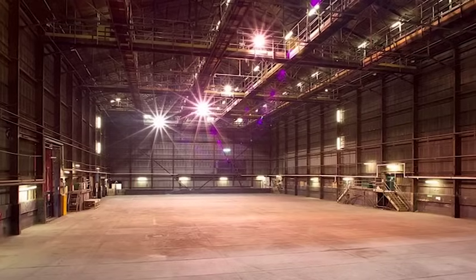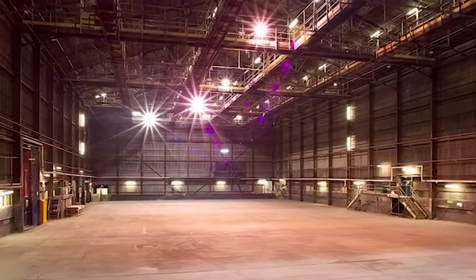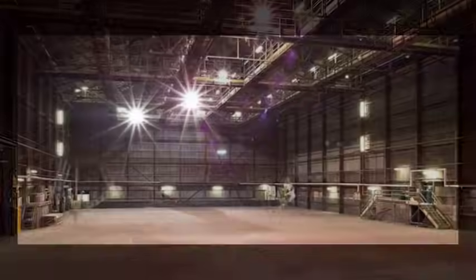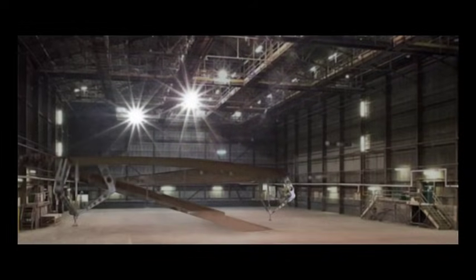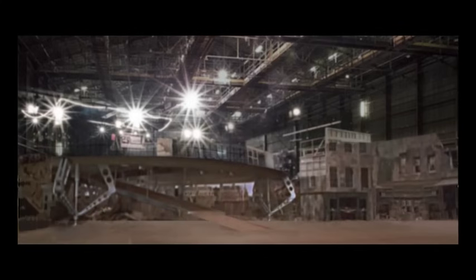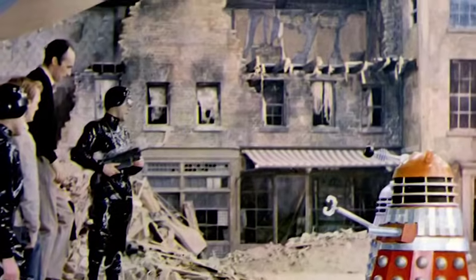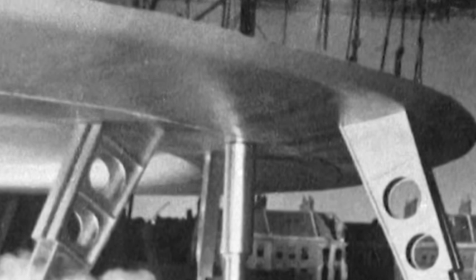It was to this vast space that the crew returned in January of 1966 to build the first set for the sequel. The underside of a Dalek Saucer was constructed from timber and plaster, and surrounding it the ruined buildings of post-apocalyptic London were fabricated. 3 stories were built, above which the corrugated walls and ceiling of the studio were visible. The faux derelict roofs were supported from above, as was the underside of the saucer, which was suspended by cables.